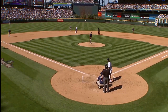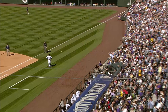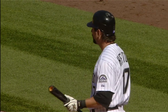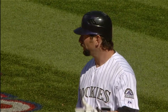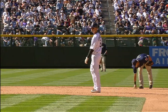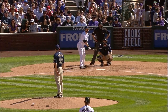Helton's 0 for 2 in the ball game. Hit a ball sharply down the first base line, but Adrian Gonzalez was standing near the bag. And this ball is fouled off. So the Rockies last year at home, 51-30. Only the Giants better in the National League. And keep in mind that they started the year 7-13 at 20th and Blake, and then went 44-17 the rest of the way. The only team in baseball better at home from June 1st on was the New York Yankees, and it was only by a game.